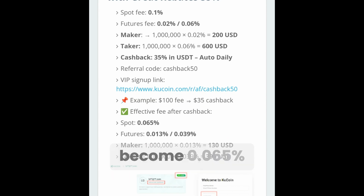So spot fees become 0.065%, futures taker 0.013%, and maker 0.039%. You'll pay less overall. The fee is only $130.